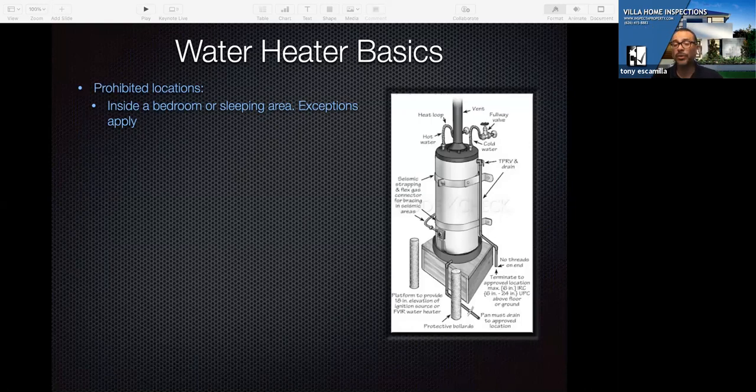Same thing holds true for clothes dryers. I see a lot of upgrades and remodels where laundry connections are installed in bedroom closets. The dangers are gas leaks and carbon monoxide. Anything that has natural gas attached to it can leak. The good news is that natural gas, you can typically smell. Carbon monoxide, unfortunately, you can't smell.